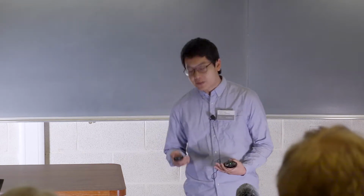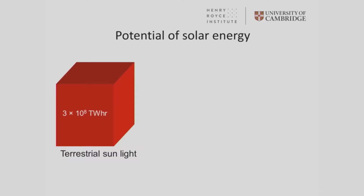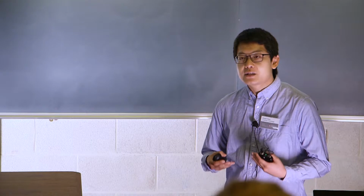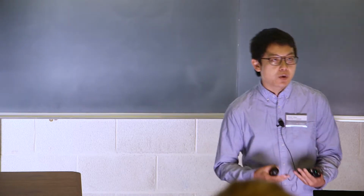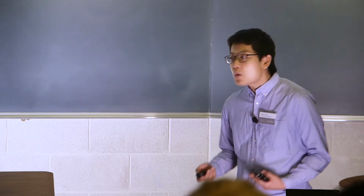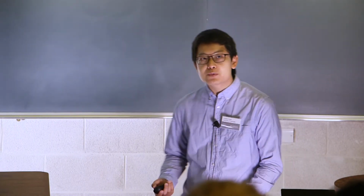So that includes photovoltaics. And the reason we're so interested in solar energy is because the amount of energy we get from terrestrial sunlight is 3 orders of magnitude larger than the world's electricity demand. But despite that, photovoltaics only contribute to 1.7% of energy supply. So one way to increase scaling is to increase the efficiency of these solar cells without significantly increasing the manufacturing cost. And one way of doing that is to make a tandem solar cell.